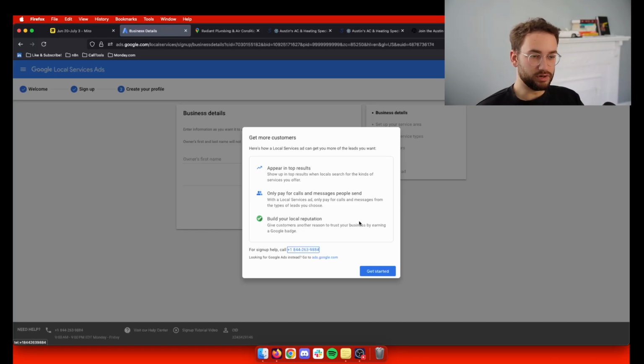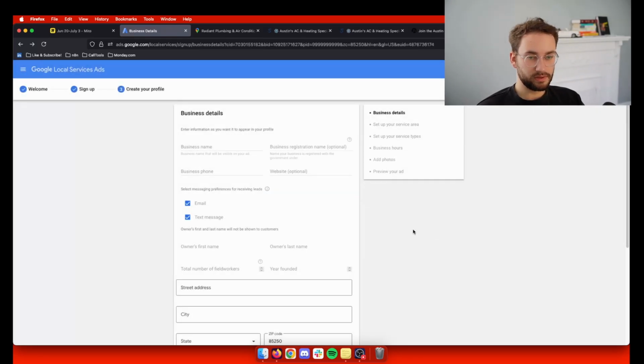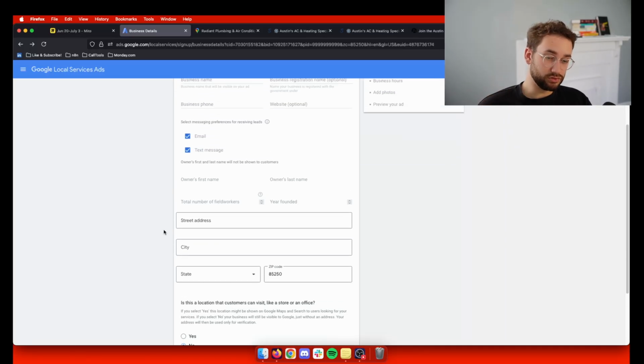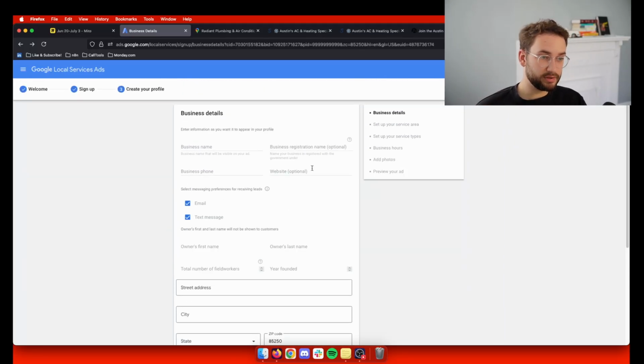So look, we need to put in essentially all of our business name. It will have you add your official governmental licenses to operate. It'll set up your service area, your service types, so all the services you offer, add your hours, add photos, and it's that simple. You just turn it on.